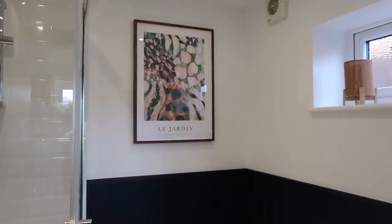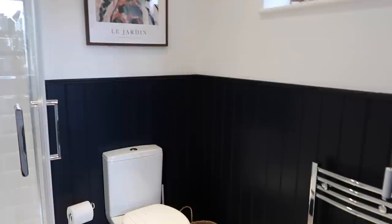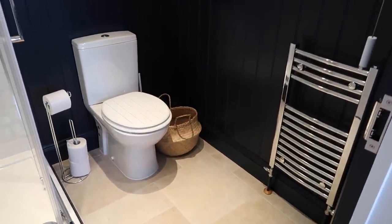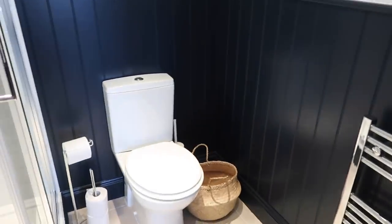I'm so obsessed with this print I got. It's just from Decennio, but I love the colors in it so much. In here, we have kept the layout exactly the same, apart from the sink, which I'll show you in a sec. So as you come in, we've got a little radiator here, and the paneling comes all the way around here. Got a little shelf up here.